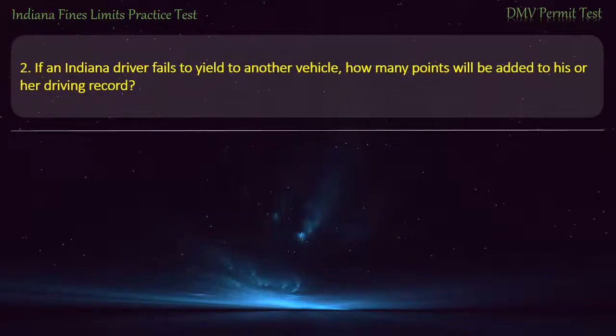Question 2. If an Indiana driver fails to yield to another vehicle, how many points will be added to his or her driving record? 6, 8, 2, 4. Answer. 6.